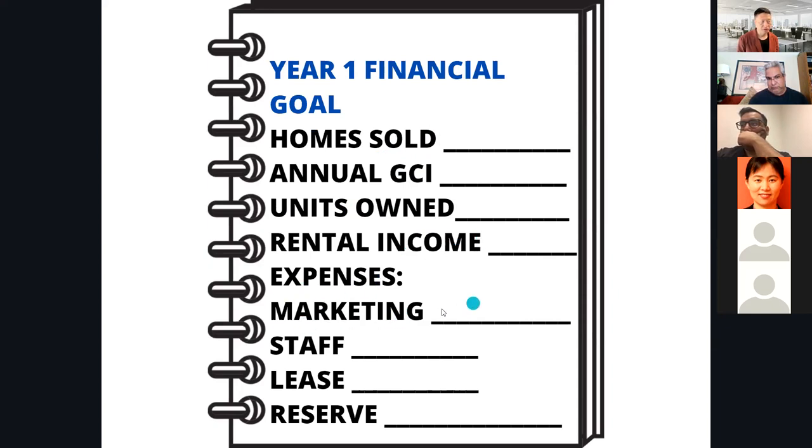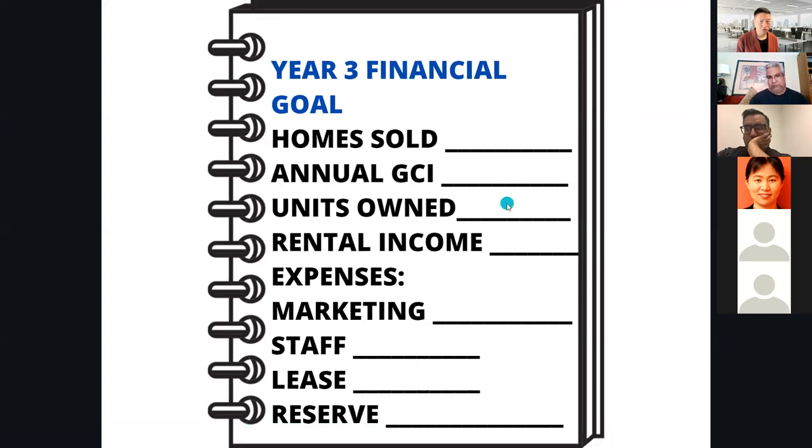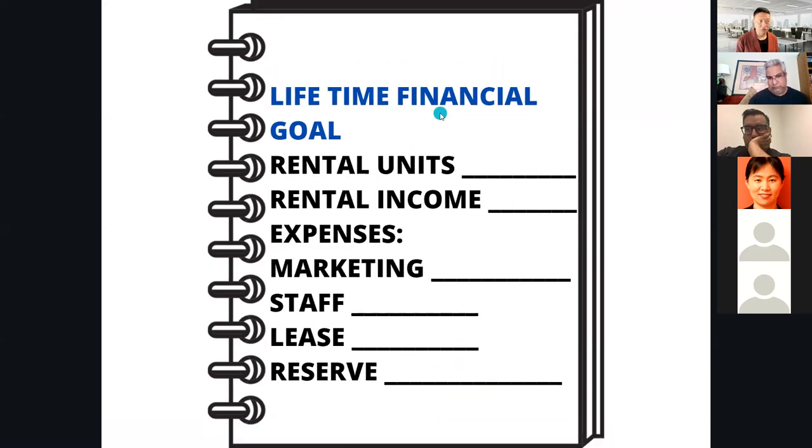Marketing expenses, that's probably the biggest expense. Staff expenses, if you're hiring people, and the lease expenses. Most of you probably don't have a lease yet because you're under a company. And you want to have a reserve, like a rainy day account. So this is your financial goals: year one financial goal, year three financial goal, then you're going to have a lifetime financial goal.